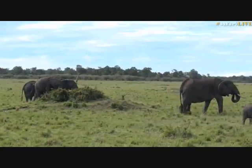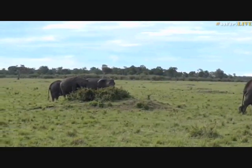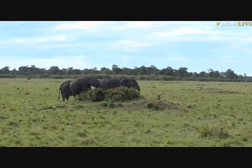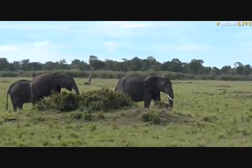I'm just checking to see if I can see anything. No. It's very quiet out here. I mean, there actually aren't even many cars at all.